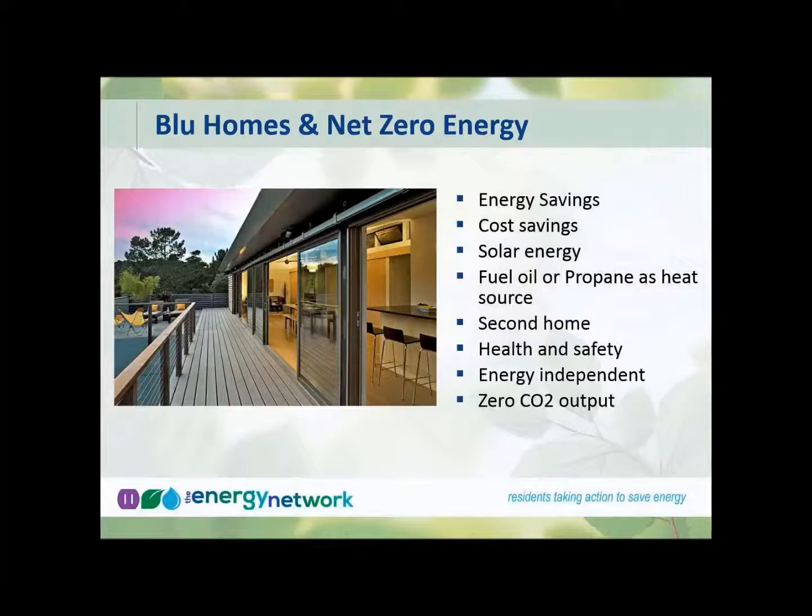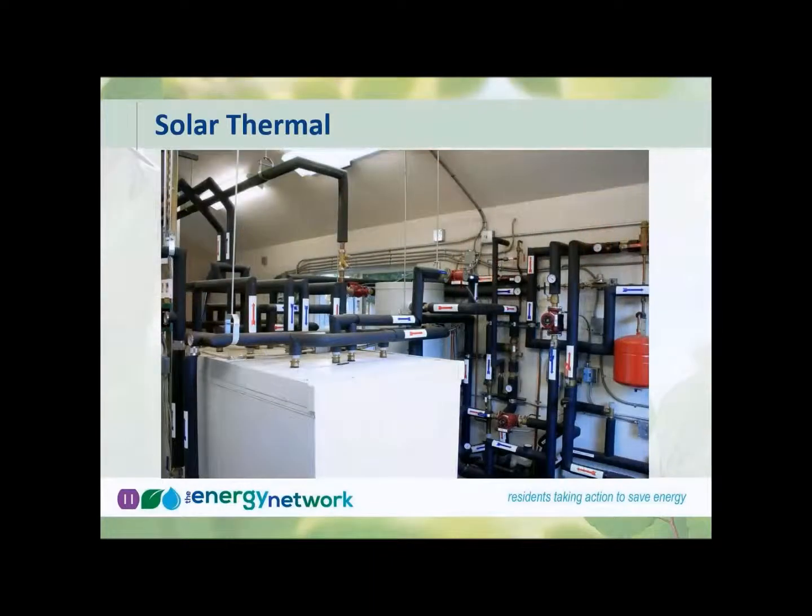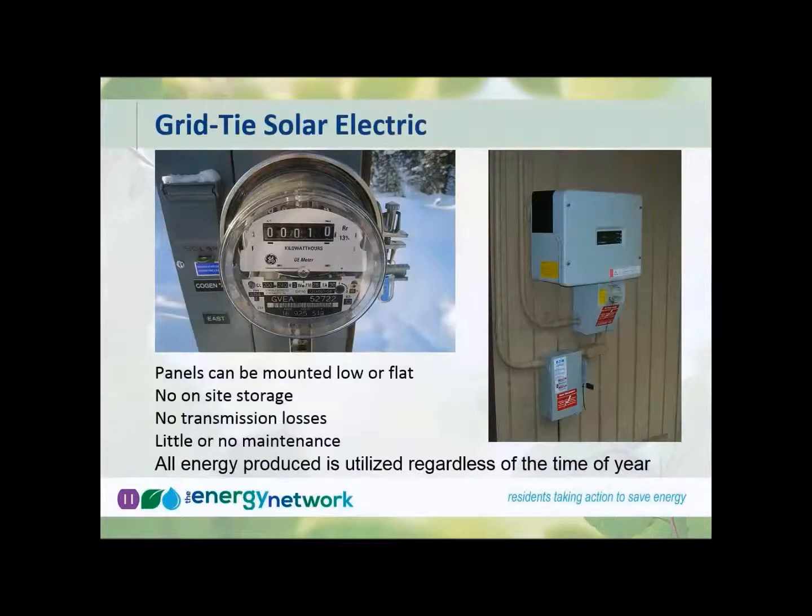And here's some collectors hooked up to a relatively complicated plumbing system. And there's some ways to make systems less complicated if we're just doing domestic hot water heating. If we are trying to do space heating, that's when it gets more complicated and expensive. And I do have experience in all of those areas. There's some examples here. Metering, tie into the solar electric side.